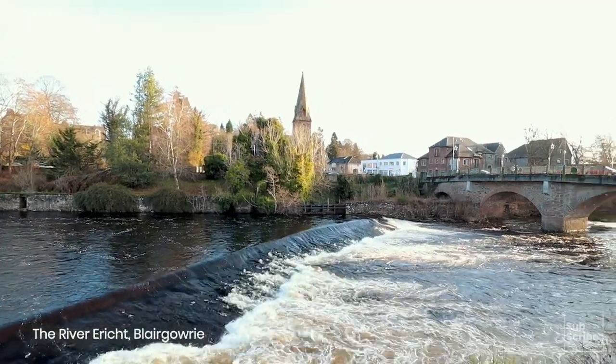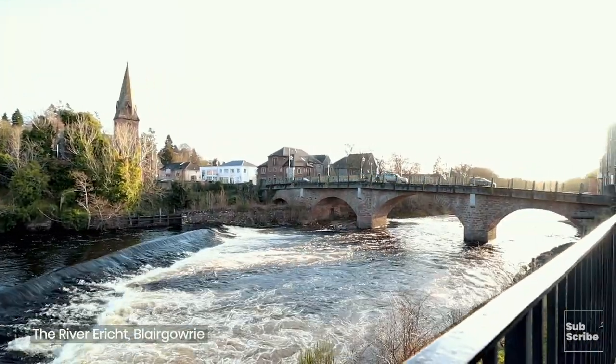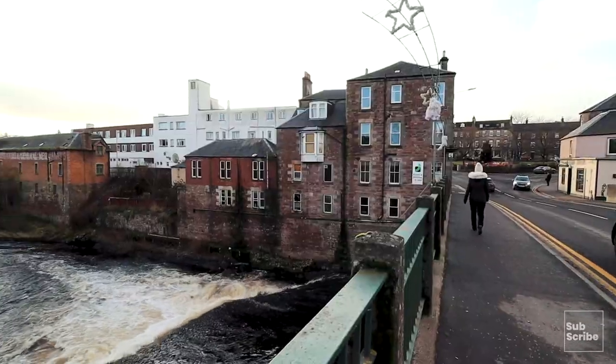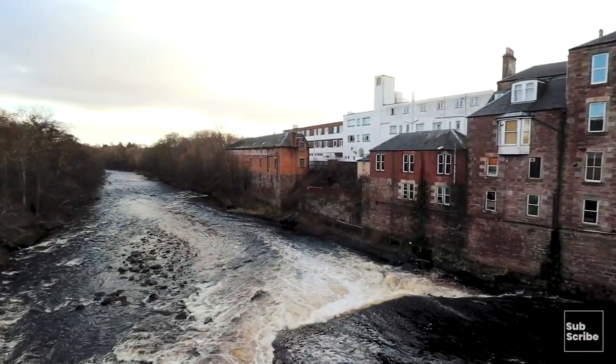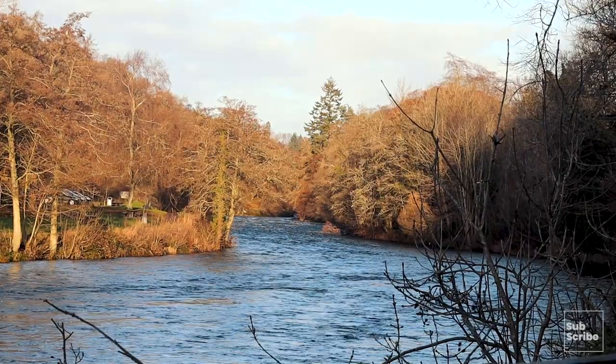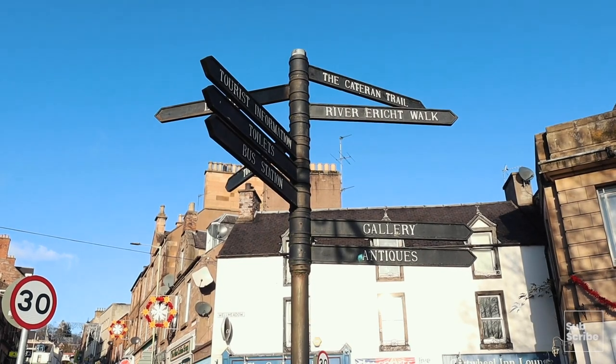Located at the foothills of the Cairngorm Mountains, Blairgowrie sits conveniently sheltered in a valley carved by the fast-flowing waters of the River Erwick. The river was once used to power several textile mills, and today it offers visitors scenic walks along its banks. Take a short stroll into town though, and you'll find other activities that will keep you moving.